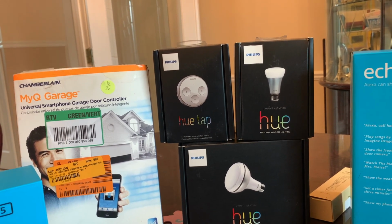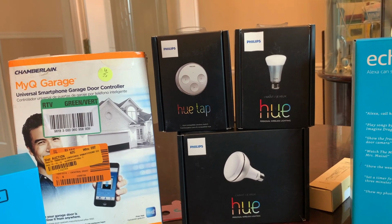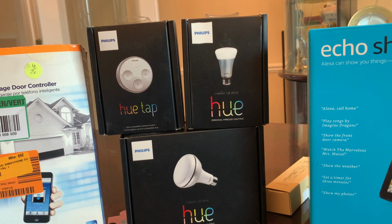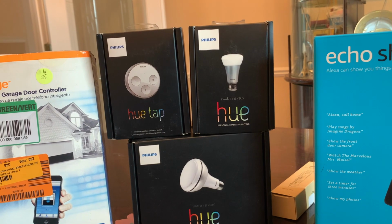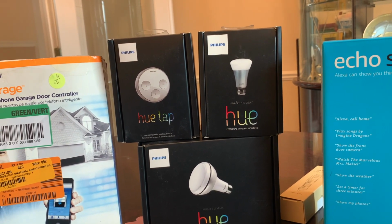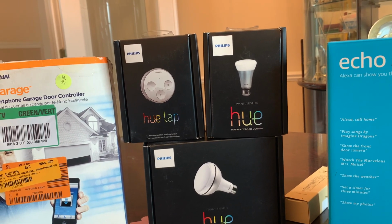with Philips Hue. So if you don't really care a lot about the coloring and dimmer, you can just go with a smart switch. But they work really well.